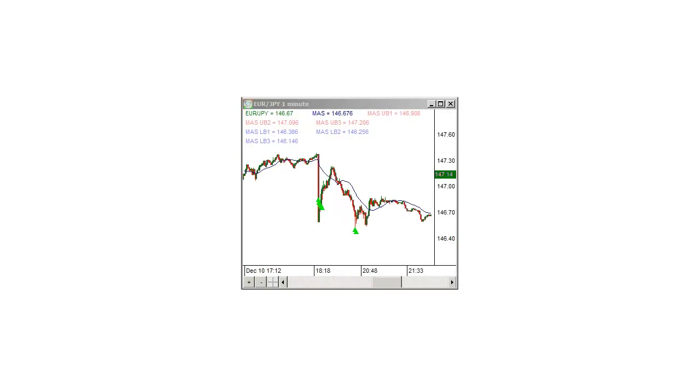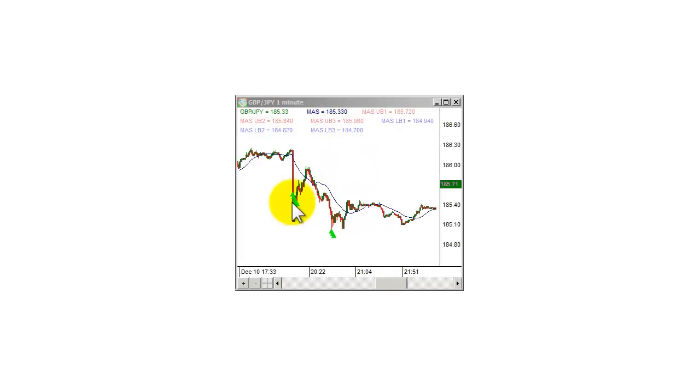Same with euro yen. Soonest you could have gotten in was down in here, easy profit potential. Same with this signal here. Pound yen, same thing. These were all kind of happening at the same time.